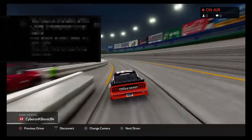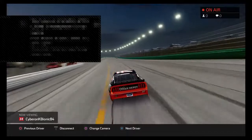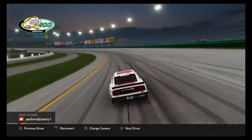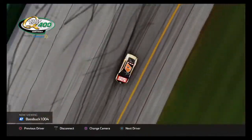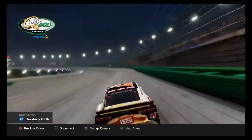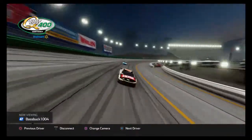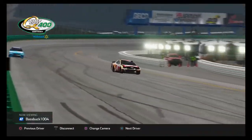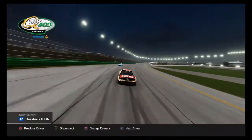There goes Packers. There goes Packers on by. Still has yet to pit now. 47 still on track. He is winding out this strat here. Hopefully he is not going to run out of fuel. That is going to be the last thing he wants to do here. But yeah, right there. I was about to say he's got to pit here soon. And the 47 is, and he's going to be stopping this time.